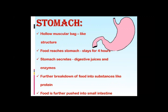Stomach, as shown here, is a hollow muscular bag-like structure. And when the food reaches here, it stays here for 4 hours. And since the stomach is a muscular bag-like structure, the movement takes place known as peristaltic movement, and also the stomach secretes the digestive juices and enzymes. All these support in the process of digestion. From stomach, the food is further passed on to small intestine.